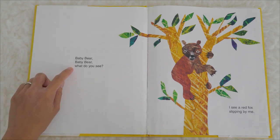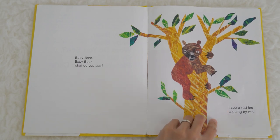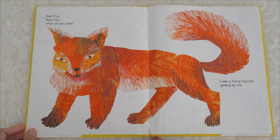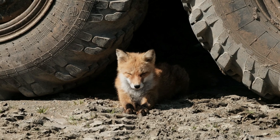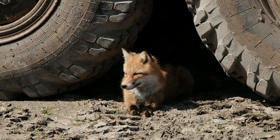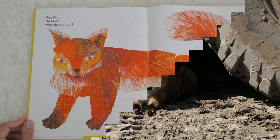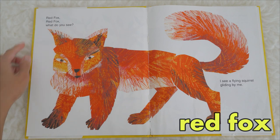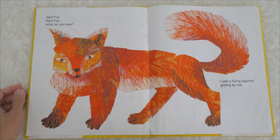Baby bear, what do you see? I see a red fox sleeping by me. Whoa! Oh, look. Hi, red fox. This is a red fox. Red fox, what do you see? I see a flying squirrel gliding by me.